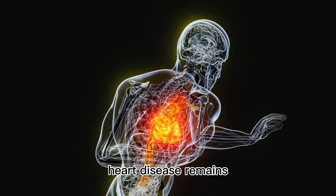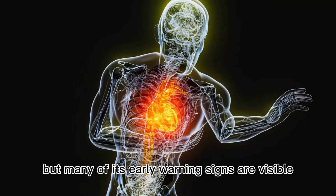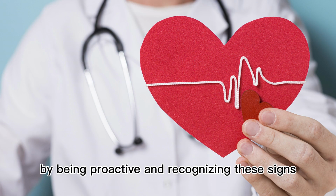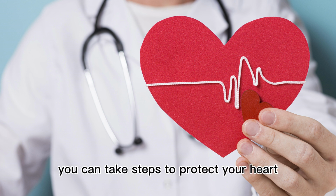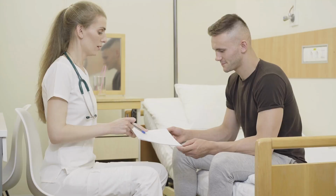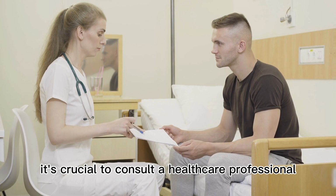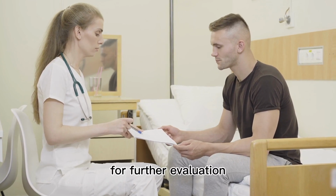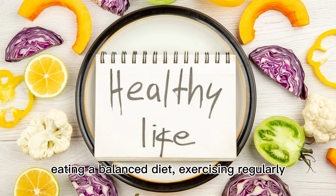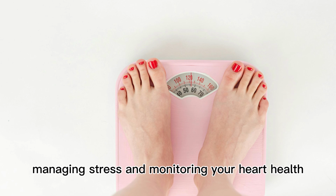Heart disease remains one of the most significant health threats worldwide, but many of its early warning signs are visible. By being proactive and recognizing these signs, you can take steps to protect your heart and reduce the risk of serious health complications. If you experience any of the symptoms mentioned above, it's crucial to consult a healthcare professional for further evaluation.